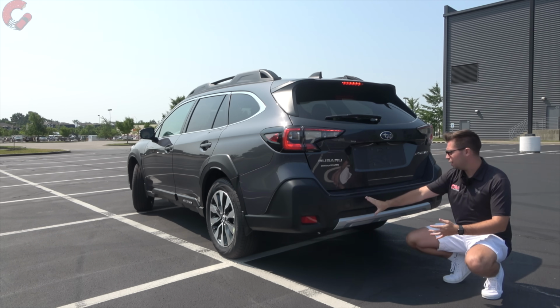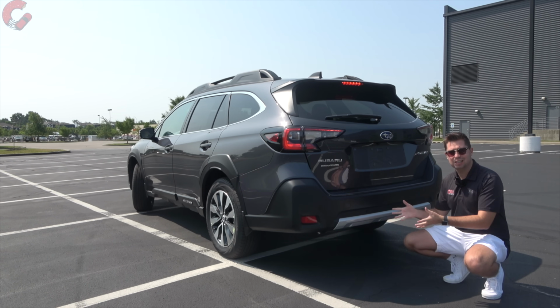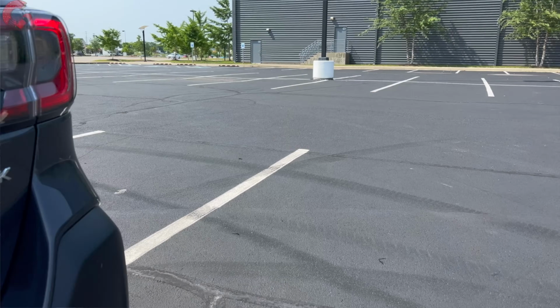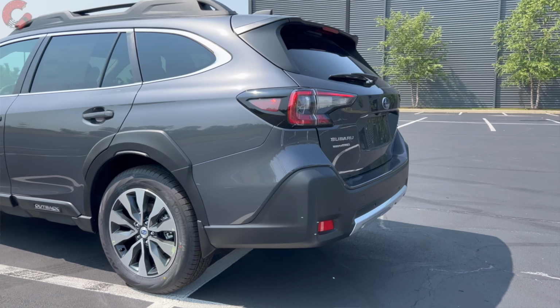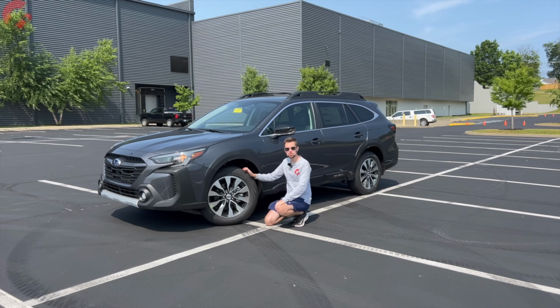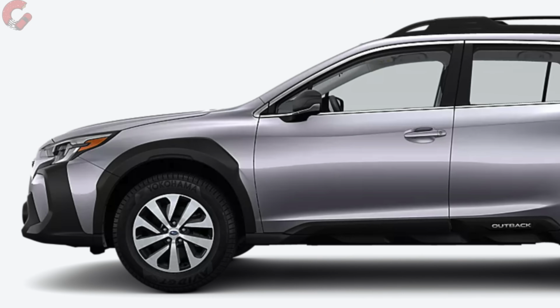Dropping down to the lower area, all of this is finished in a real beefy cladding. It makes it look a lot more tough and rugged for all of your off-roading adventures. As far as the tow rating is concerned, it's 2,000 pounds for the standard engine option. If you go for the XT model, it's 3,500 pounds, which is the most an Outback has ever been able to tow. Moving on to our wheels, you begin with 17-inch alloys on your base and premium trims.